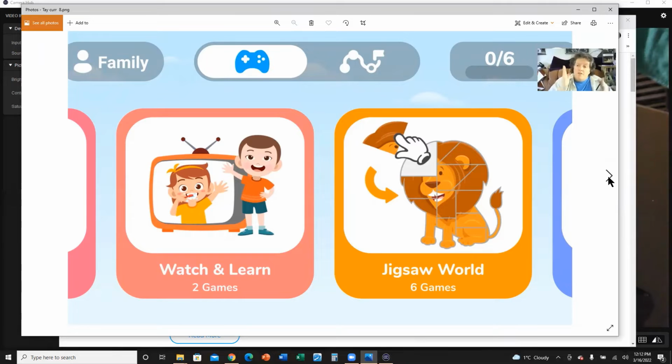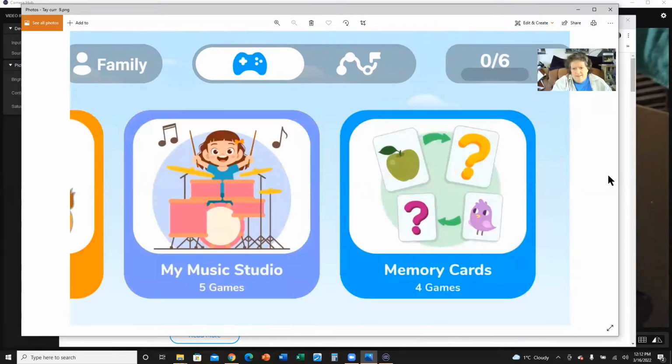It builds different areas of the brain. It works with your visual, hand-eye motor coordination. It works with strategies. There's just an awful lot of things that happen when you have kids working with games and puzzles. And this entire thing is built in a game format, which we're going to show you in a minute here.